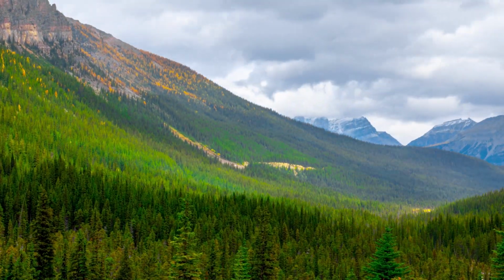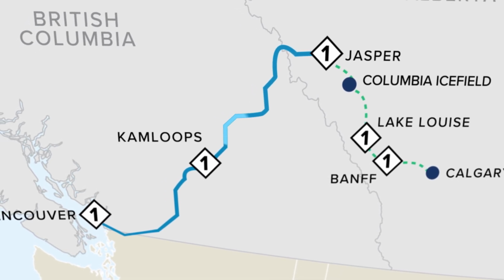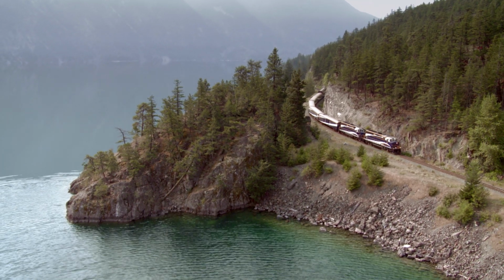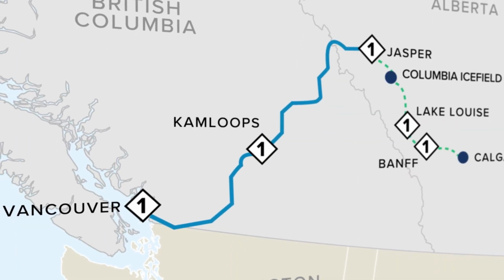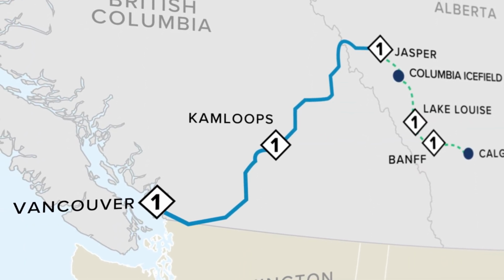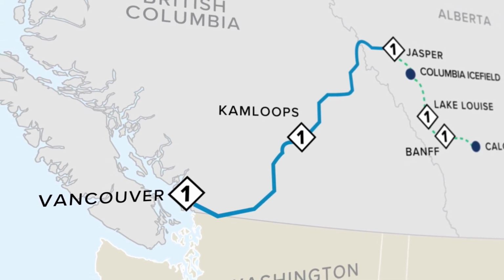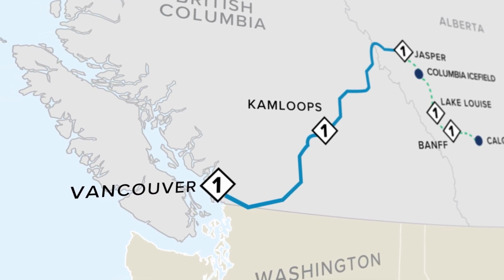Then the second part of this tour starts on day 6, as we go from Jasper to Kamloops, represented by that first blue line. That is a full day train ride aboard the Rocky Mountaineer. We'll end our day in Kamloops, we'll get off the train, we'll stay for a night in a hotel before we wake up and have another full day's ride on the Rocky Mountaineer to Vancouver. And then we'll end our tour with the last few days touring Vancouver and Victoria.